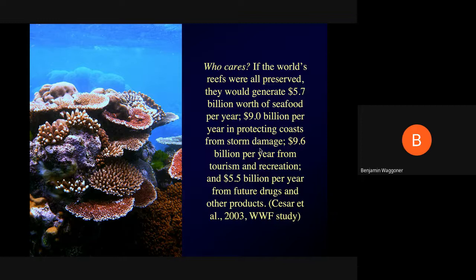$5.5 billion a year from future drugs, because one of the other hot frontiers in drug development that isn't sponges is, guess what, soft corals. For the same reason, if you're a soft, squishy invertebrate that can't run, it helps if you taste bad, and you know, it helps if you're poisonous. And an awful lot of poisons are medicines if you can figure out how to use them and how to give the right dose. As Paracelsus said, it's the dose that makes the poison.